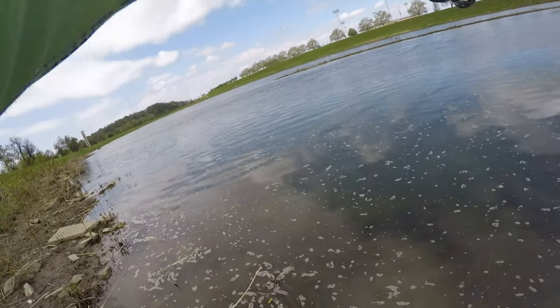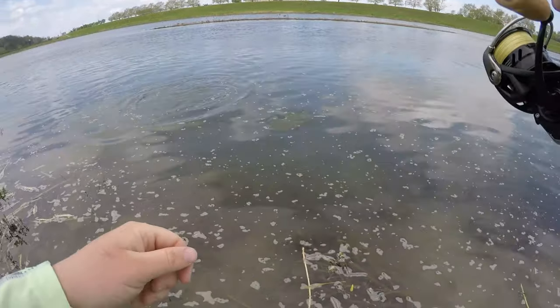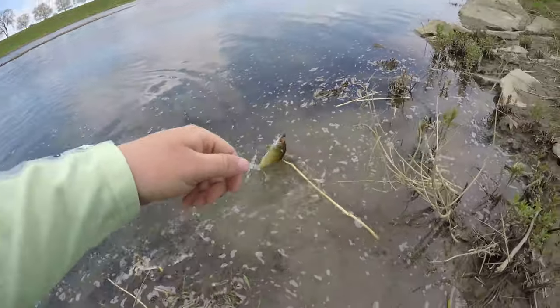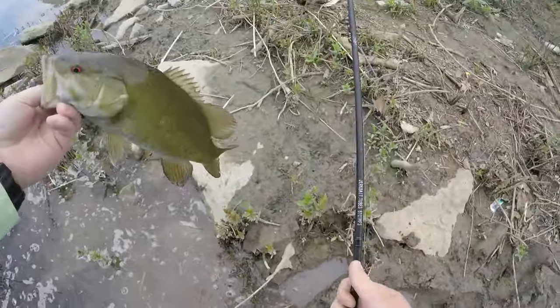There we go. This might be a much bigger fish. Yeah, it is. Here, buddy. It's a nice, healthy, chunky smallie. There we go. Check that out.